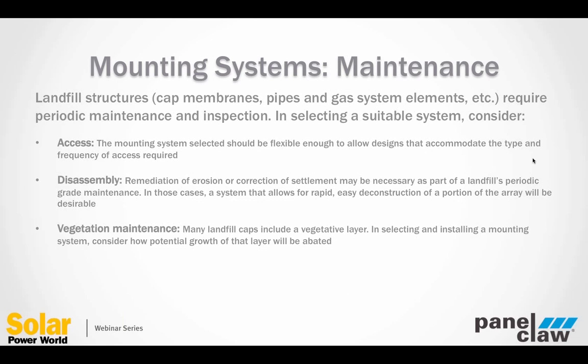The second is one that's not often thought about, but can be critical, and that's disassembly. If you have either erosion or settlement, you'll often have to go and put additional dirt on top of the cap in order to even things out and prevent there being a situation where there's pooling. In order to do that maintenance, you actually have to be able to get underneath where the modules are, essentially underneath where the racking system is. Being able to disassemble the mounting system is actually something that can be critical.